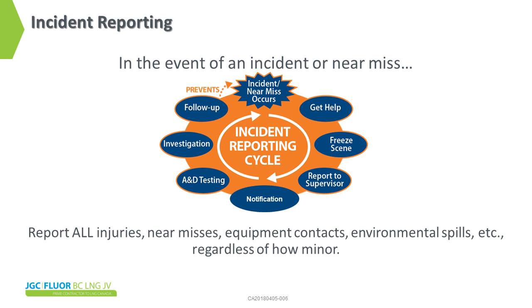Be aware that post-incident, or reasonable cause drug and alcohol testing could be requested, and incidents will be investigated to learn what happened, why it happened, and how to prevent it from occurring again.